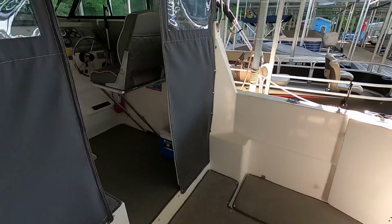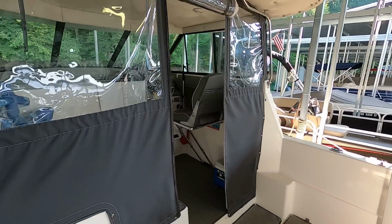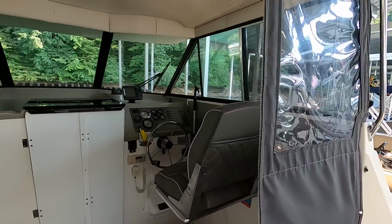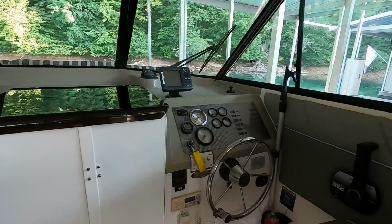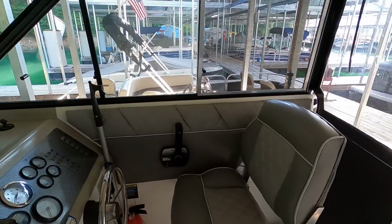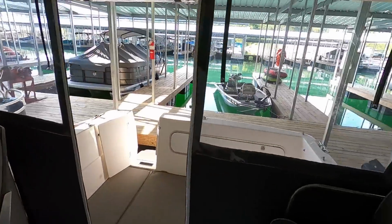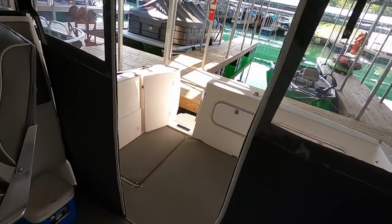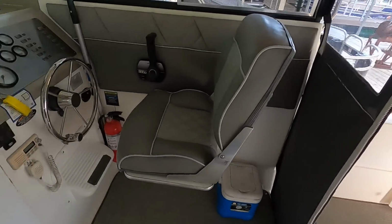And then you've got the Isenglass canvas enclosures and a hardtop with lighting where you basically step in, you can be out of the weather. And of course you can take all that Isenglass off. You've got some screened windows here on the sides of your hardtop. And there's your driver's seat.